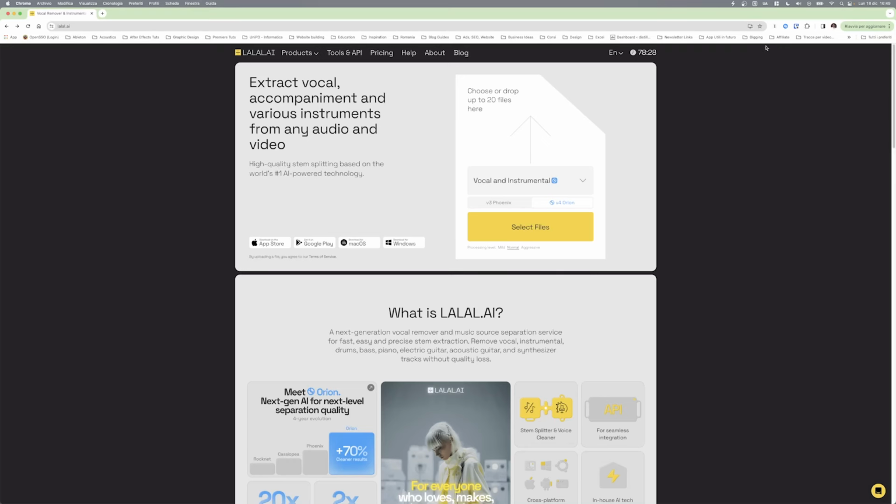I know there are other tools that do it, like RX by Isotope, but LALAL.AI is very cheap. It's even free at the beginning and it does it very well. This is the interface. As you can see, you can extract vocals, so you can separate vocal from instrumental, but you can also do other things like separating the drums from everything else, the bass. You can denoise vocals. On vocals, it works pretty well.